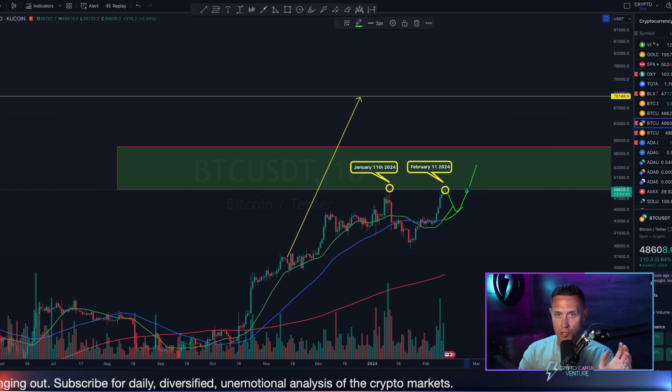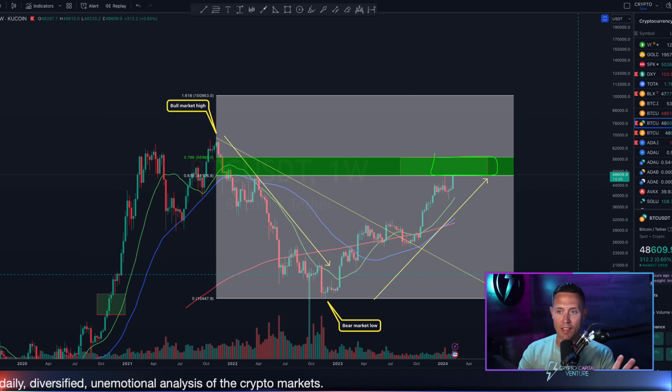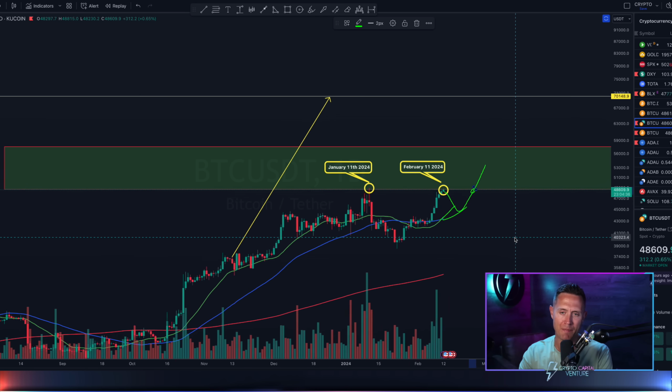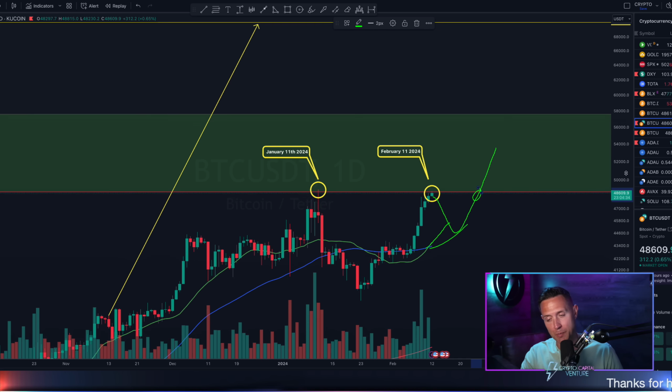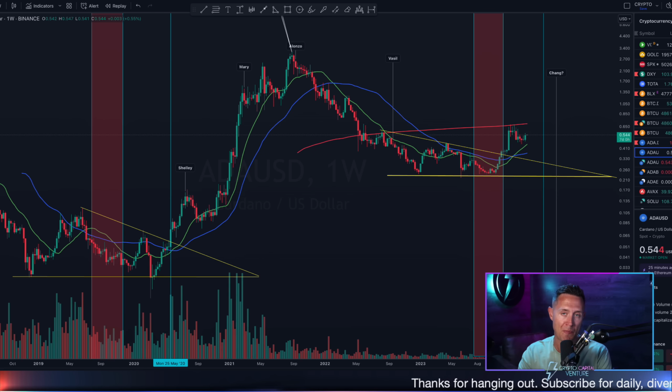Now, what's so interesting to me is if we zoom out on the chart, it's a brand new week. We have basically 7 days left of this weekly candle. So we're kind of zoomed in on the daily chart, but so much can happen in this daily candle. But specifically, in the next 24 hours, Bitcoin's making the move now at that 618 resistance. This is what I'm watching in terms of Bitcoin. In terms of ADA, I want to point something out.